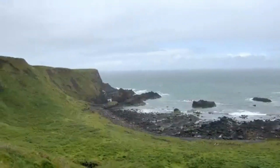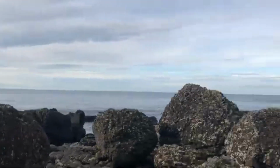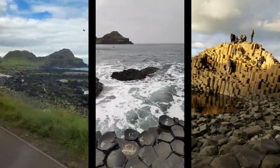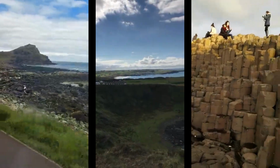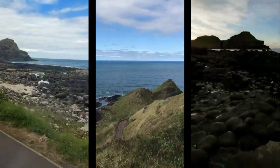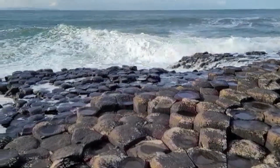Comprising around 40,000 interlocking hexagonal basalt columns, the Giant's Causeway stretches over an area of about 40,000 square meters. These columns were formed as a result of intense volcanic activity that occurred approximately 50 to 60 million years ago. The cooling and solidification of lava flows led to the formation of these magnificent polygonal columns. The columns vary in height, but most of them are around 12 meters, 39 feet tall. The regularity and symmetry of the formations give the impression of being carefully crafted by human hands, lending an almost mythical quality to the site.